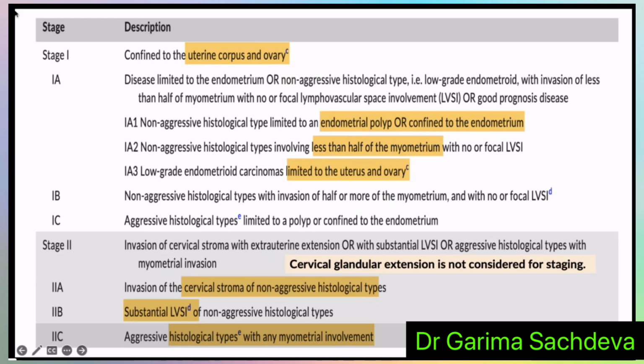1A2 is less than half of the myometrium, non-aggressive type. If it is aggressive with any myometrial involvement, it directly goes to 2C. So this difference is there. 1A3 is limited to the uterus and ovary. 1B is non-aggressive with invasion of more than half of the myometrium with no or focal LVSI.